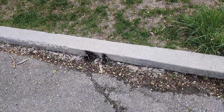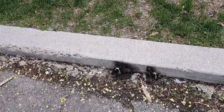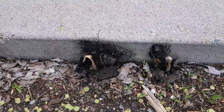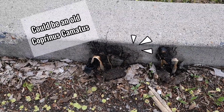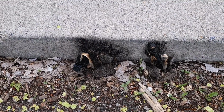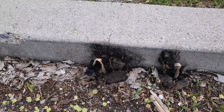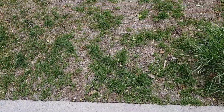Okay, so I found this spot right next to this little place to park your car, and look at this coming up between the concrete. It looks like they could be old Coprinus Comatus. These ones actually look like they popped up at least a week ago, and they've already turned to ink and have gone bad. But look what I found over here.